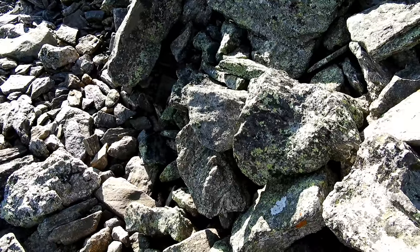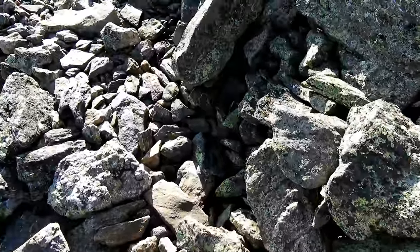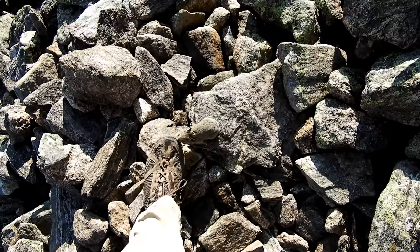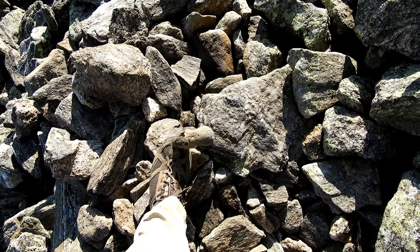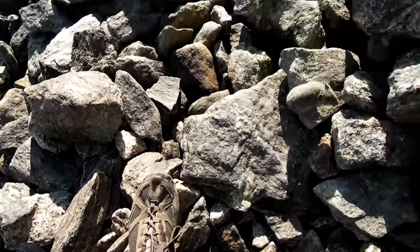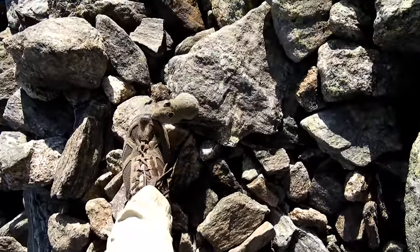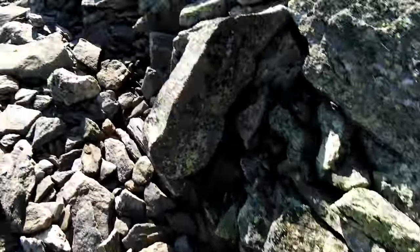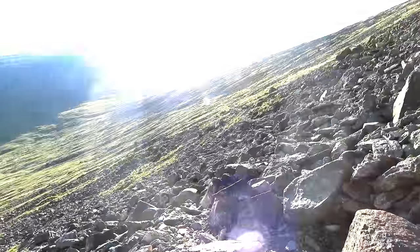Buddy, I could sit here and play with you all day, but I gotta get this hike going. Okay, buddy, I gotta go. I know you wanna eat my shoe all day, but I gotta go. Pika man. You are a cheeky one, aren't you? Buddy, I gotta go. Okay. Bye-bye. I love the animals.